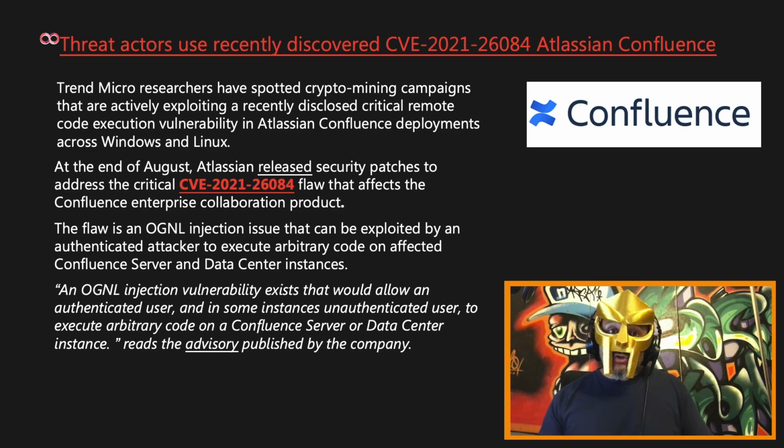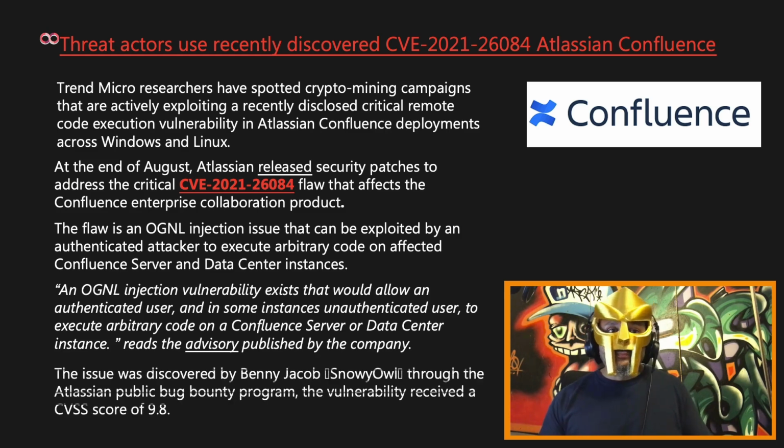"An OGNL injection vulnerability exists that would allow an authenticated user, and in some instances an unauthenticated user, to execute arbitrary code on a Confluence server or data center instance," read the advisory published by the company. The issue was discovered by Benny Jacob, known as Snowy Owl, through the Atlassian Public Bug Bounty Program. The vulnerability received a CVSS score of 9.8 out of 10.